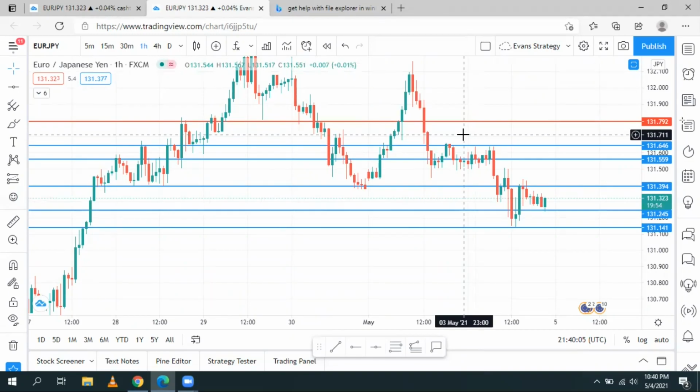Now, with the aid of our other indicators like this Ever strategy, once you have your markup and the market is around the support, the Ever strategy too is telling you that okay, this market is oversold. It will even give you more confirmations to take your call and you play your trade.